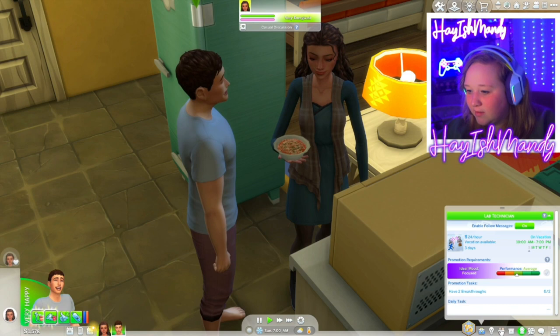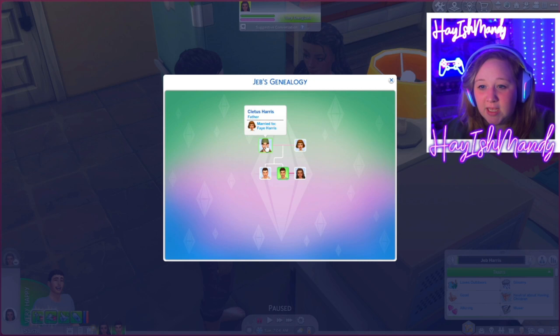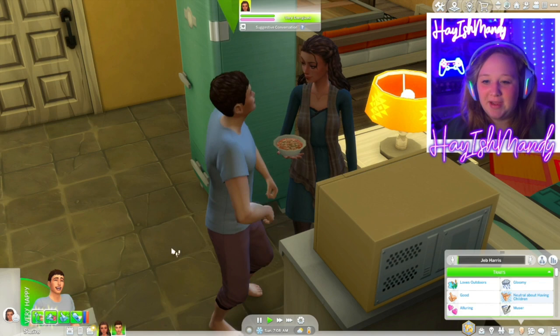He's not just a loner like us. He's married to me. He has a brother named Gideon. His dad's name is Cletus. His mom's name is Faye. And his grandma's name is Francine. So he is a third generation Sim. How much money did he bring from this marriage? Nothing. Because I didn't want him to. I wanted to do it on our own this way.